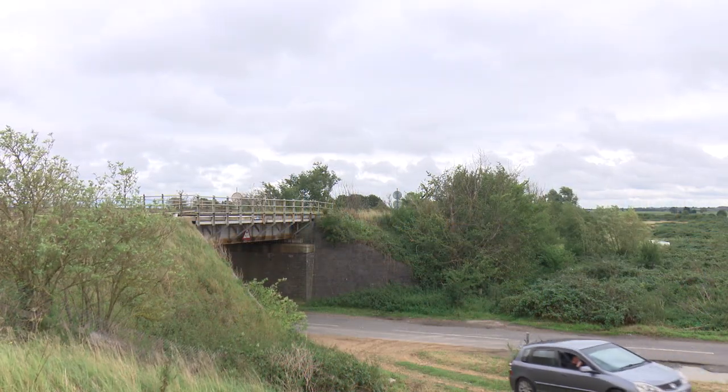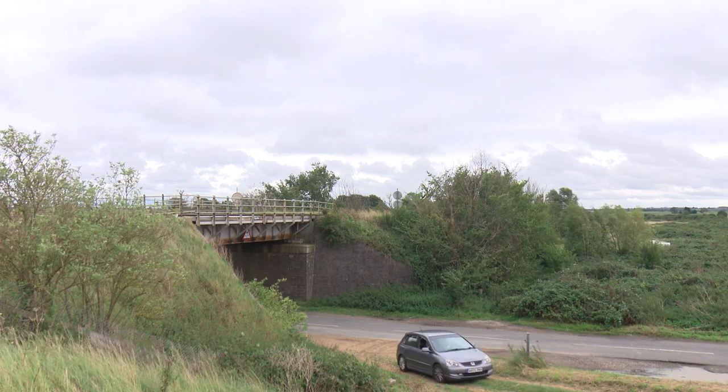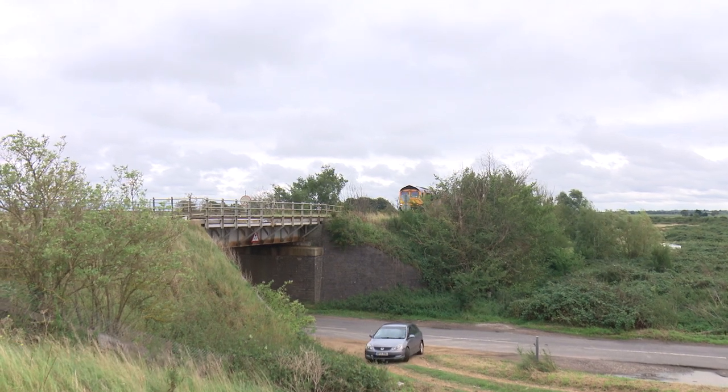Next up is 66752, hauling empty stone wagons forming train 6M14, the 1017 from Harlow Mill to Bardon Hill Quarry.